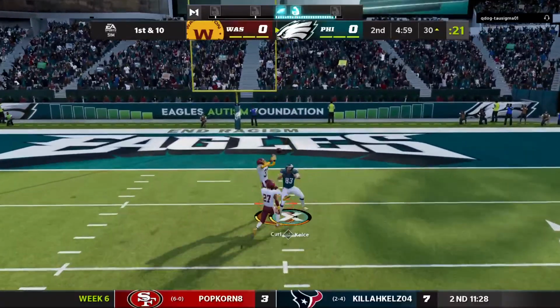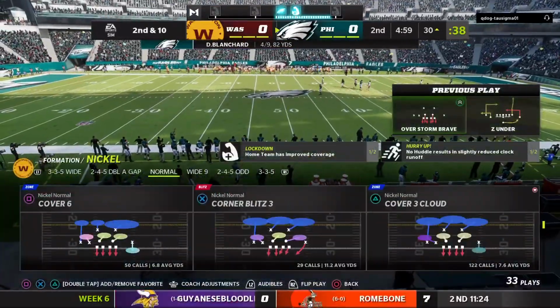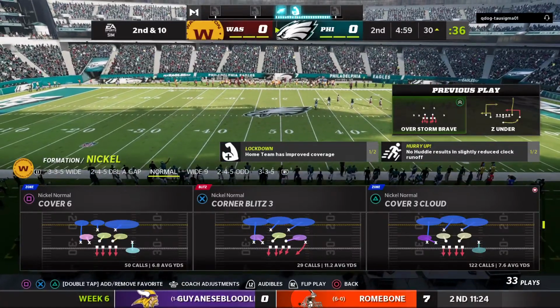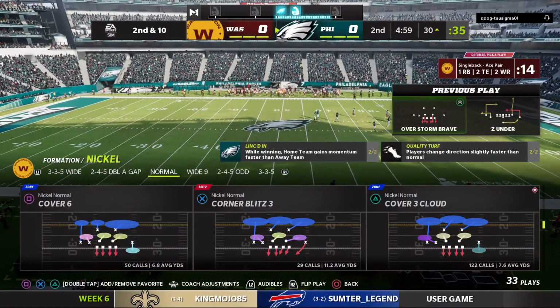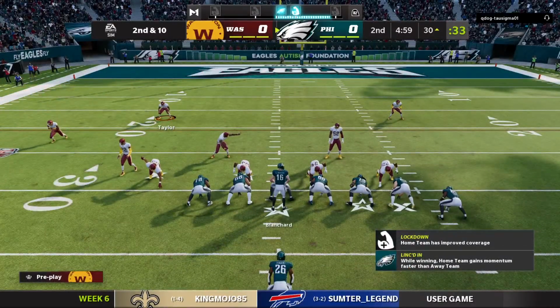Throwing on 1st down. Blanchard. And this one is incomplete. My first thought is surprise because that's one of the better tight ends around, and I've seen him pull in balls like this before. But how about a little credit to the defense forcing that incompletion?